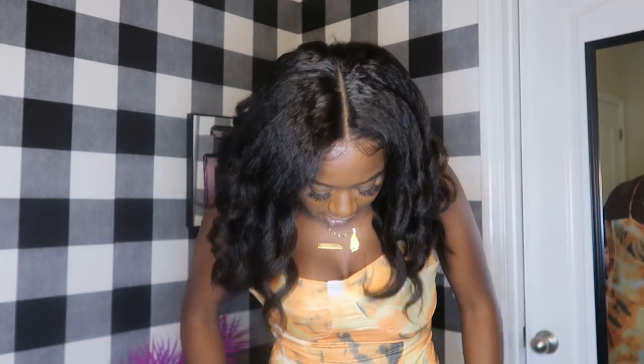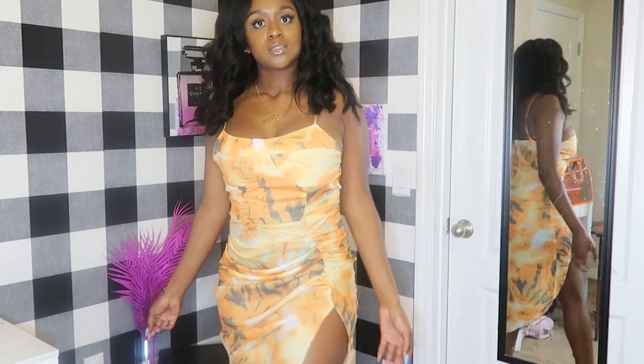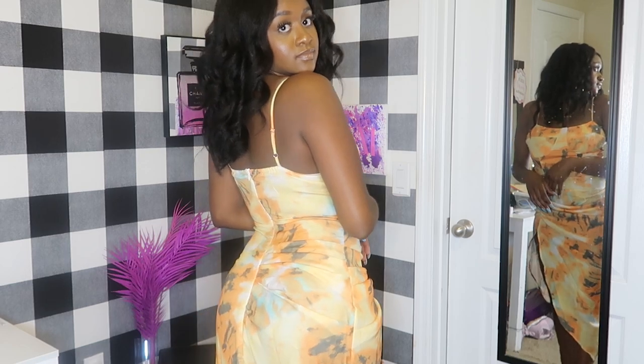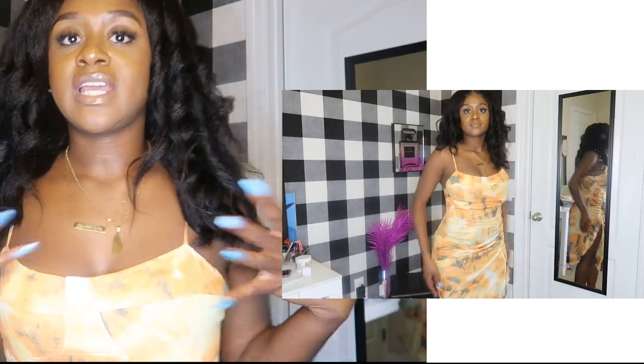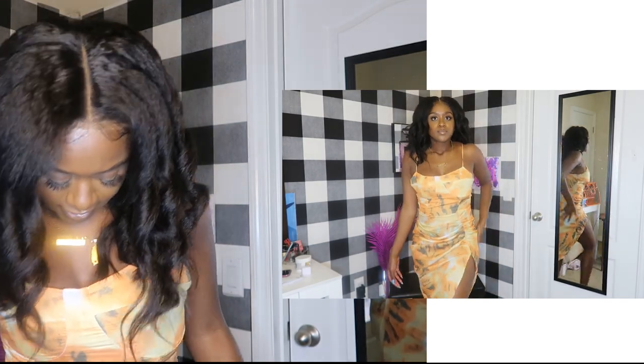Okay, so this next piece is this really pretty, I wanna say orange mosaic pattern dress. I've seen it on Instagram a few places. I can't recall. If I do, I may insert a picture, but it's this really pretty draped dress with this orange mosaic pattern, and the shoulders are spaghetti strap with adjustable straps. It has a little cutout for the breast, like a bustier kind of thing. And then the draping and a slit. I love this. It's just really cute.